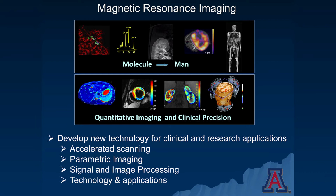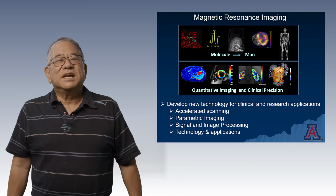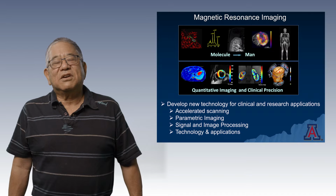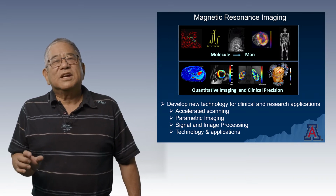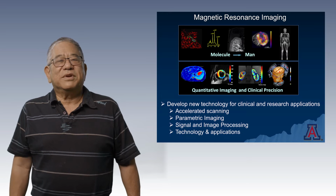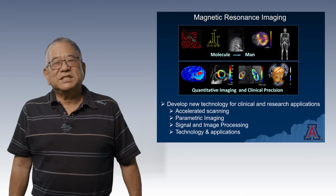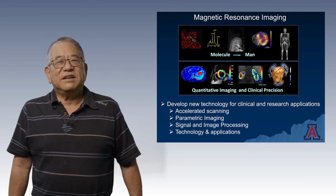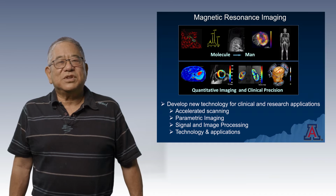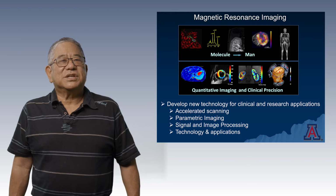Our magnetic resonance imaging division is dedicated to the development of new technology for clinical and research applications. In particular, accelerated scanning. You probably all know that MRIs oftentimes take a fairly large amount of time, and we're trying to accelerate that scanning and condense it into a shorter period of time. Parametric imaging, signal and image processing, so we can maximize the resolution as well as the visual acuity in our images, as well as technology and applications.